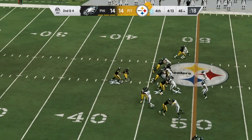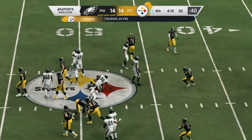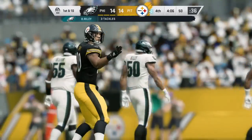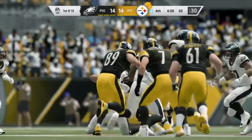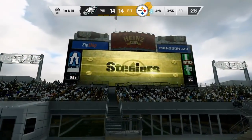On 2nd down now, it's Connor, and he'll get it out to midfield. Looks like they'll spot it right at midfield at the 50. 4 yards the pickup, 1st down. He continues to struggle to find a crease to break off a big one and might need to just put that aside and just try and ram his way forward and get what he can.